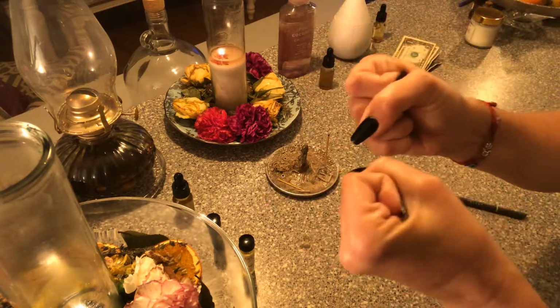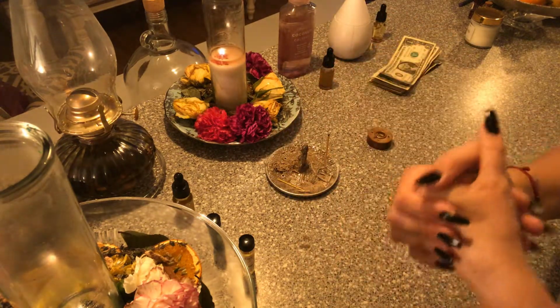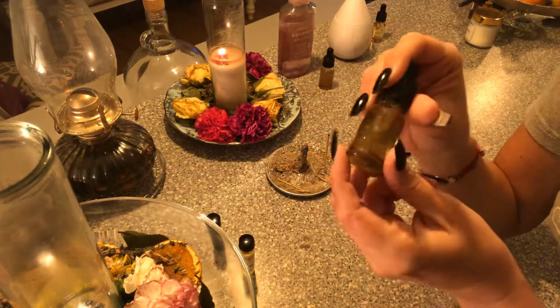It's going to basically act as, what do you call that? Like a conductor for that energy, okay, between you and the product in order to make it more effective.